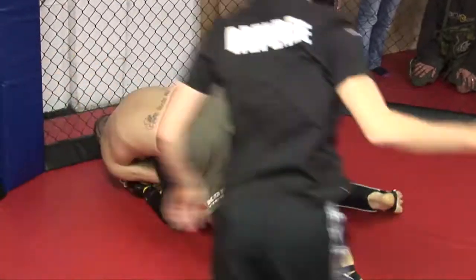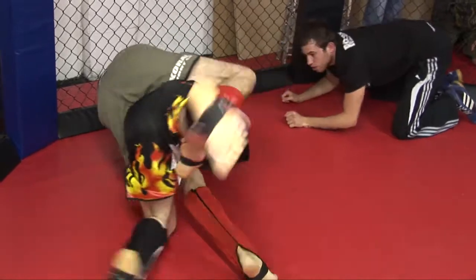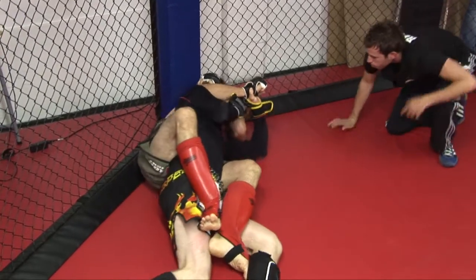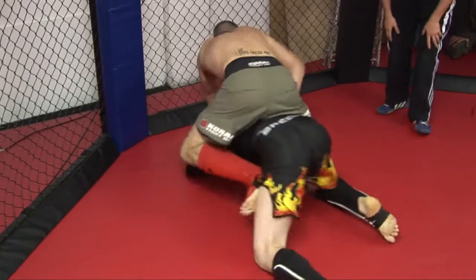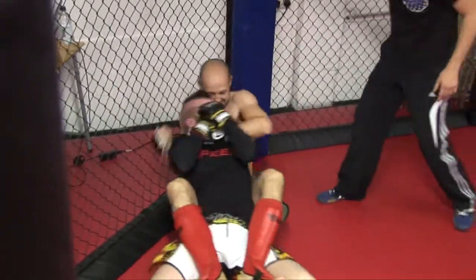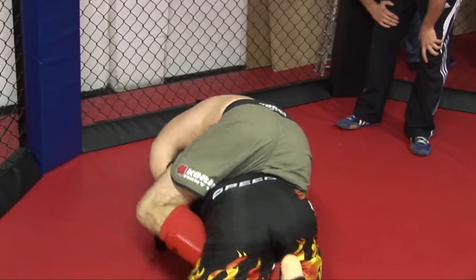There it is. Look how fluid that was. So Oscar Brown again working the rear choke. Needs to flatten out Reasley. And he does. He's controlling the hips. But Reasley turning his head in. Very good defense to the rear naked choke, making it very difficult for Oscar Brown to finish. We can see straightening the leg out behind you is a fantastic way of defending it. Brown turns Reasley onto his back into the corner.